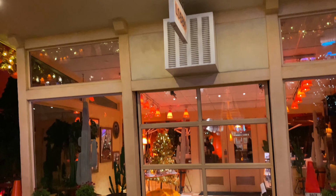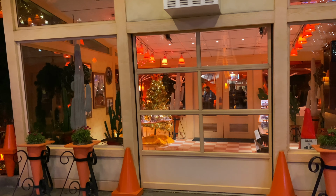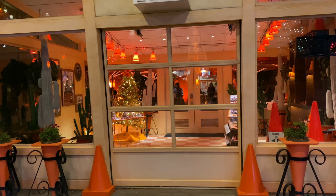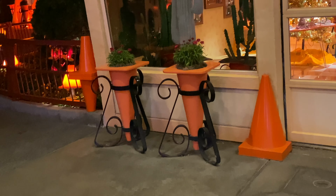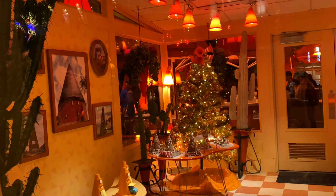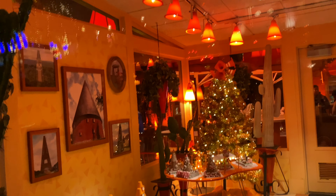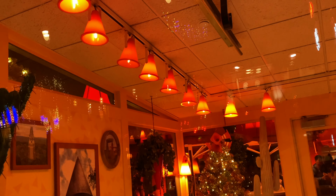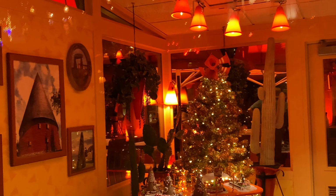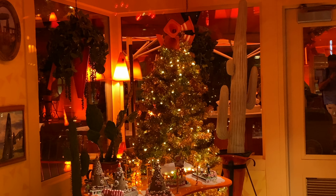And I don't think you guys have ever taken the time to look at the detail that Disney puts into all their lands. I mean, I'm talking from making these planters from upside down cones, and then even decorating for Christmas. So look at this little setup. You can't go in, it's just for you to look. But you've got lights that are also cones, parking cones. You've got this really adorable Christmas tree with that gold garland.